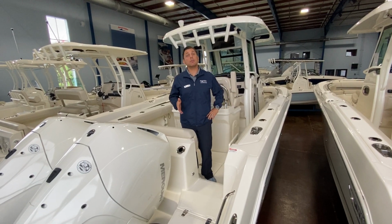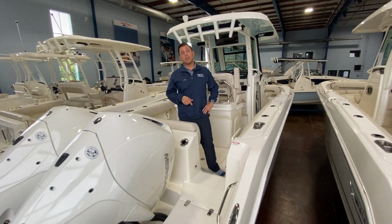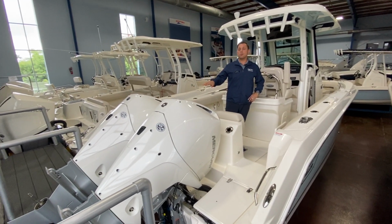Today I'm going to be taking you through a 2020 Boston Whaler 250 Outrage. This particular Outrage is equipped with twin 200 Mercuries.